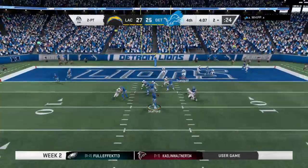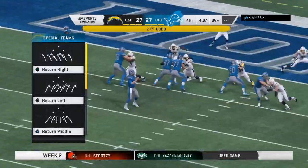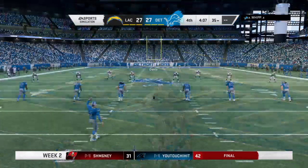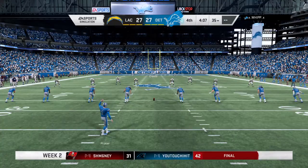Out of the gun, Stafford. And he's got it. The conversion is good, and we are tied in the fourth. Still time to work with on the clock, but they wanted to tie now, and they got it. And I love their aggressiveness. Go ahead and get it done.